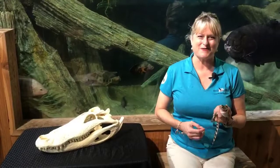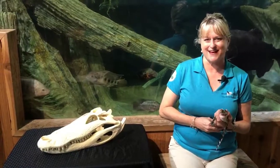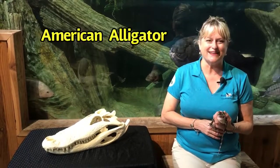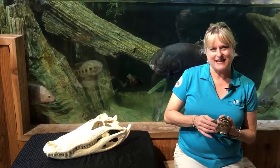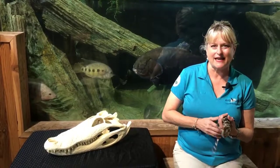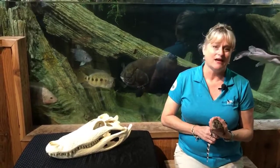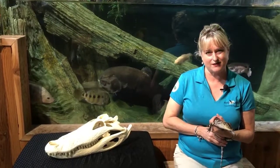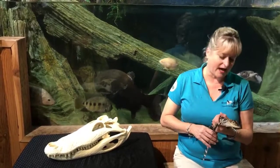So we're ready to talk about our next reptile of the Loxahatchee. It is an apex predator of the swamp, and that is the American alligator. This is Cypress, and he was born in captivity at Gatorland in Orlando. We brought Cypress to the River Center in 2019. He is a male gator, and he's about a year and a half old right now.